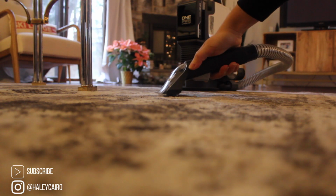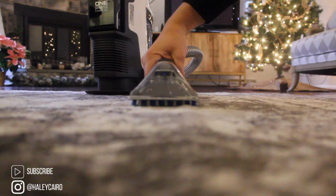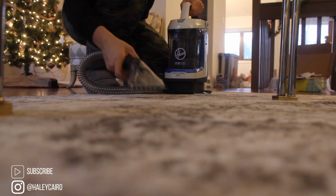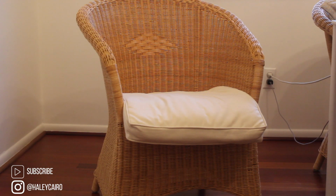It would be great if you have a cat or a dog, or like kids' messes, they spill juice. All you do is squeeze the trigger and it squirts out the solution, and then when you pull back, it suctions it up. So easy to use, really quick. It's awesome if you have quick little messes. You don't have to get out some huge contraption or rent a machine. This makes it so easy.